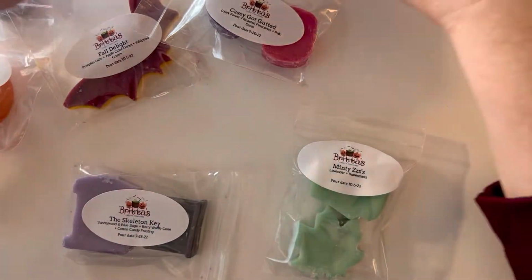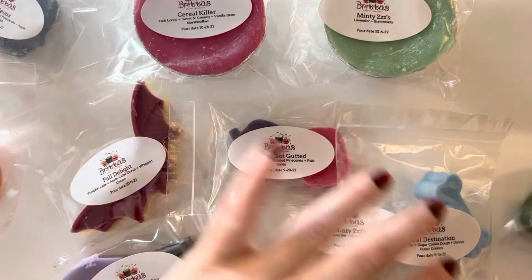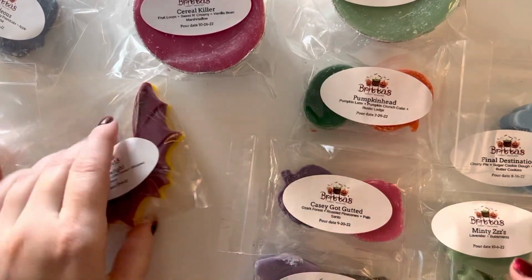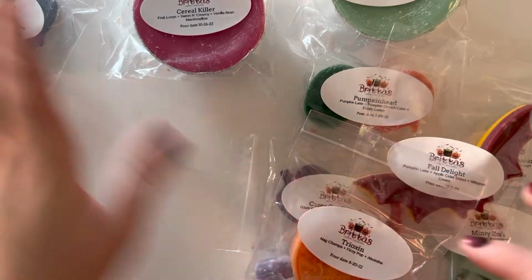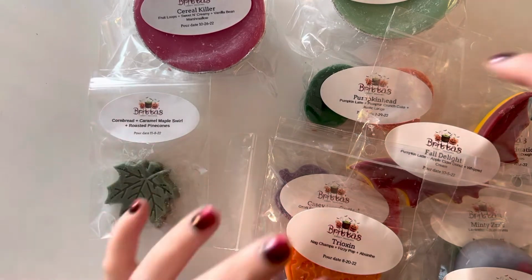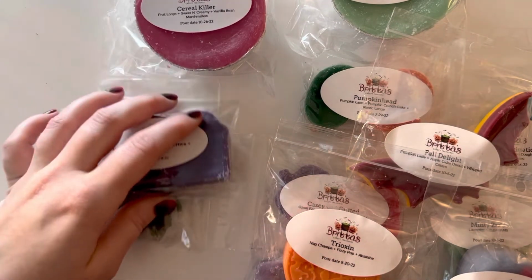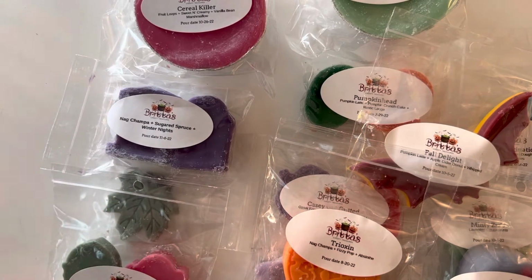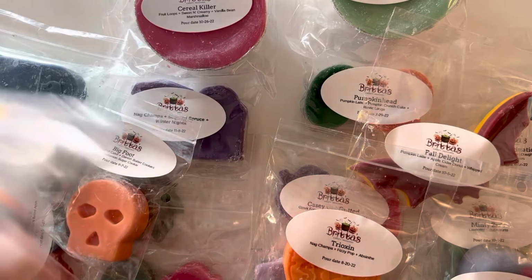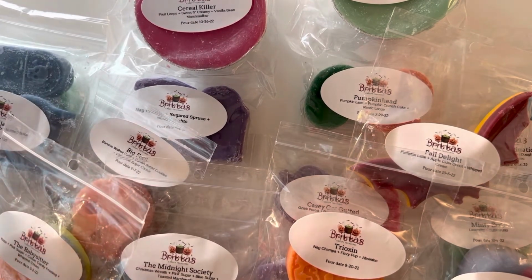So that was my Britta's Baby Treasures order. I feel like the sampler was a decent amount. I feel like there's probably half of them that I quite like, and half of it are not my fave. Let's see. 18 samples. And yeah, I feel like it's kind of half and half.